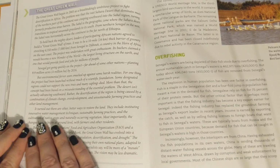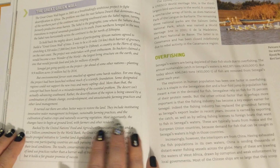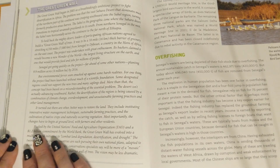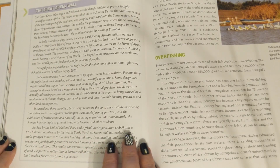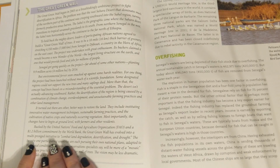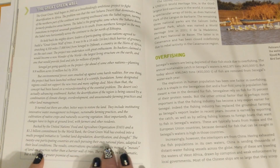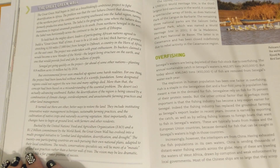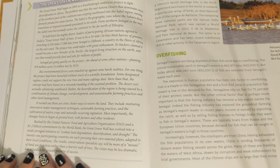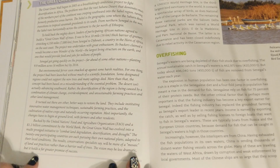They include instituting innovative water management techniques, sustainable farming practices, and the cultivation of native crops and naturally occurring vegetation. Most importantly, the changes have to begin at ground level with farmers and other residents. Backed by the United Nations Food and Agriculture Organization, or FAO, and a $1.2 billion commitment by the World Bank, the Great Green Wall has evolved into a multi-pronged initiative to combat land degradation, desertification, and drought. The 21 participating countries are each pursuing their own national plans, adapted to their local conditions. The results, conservation specialists say, will be more of a mosaic of land use practices, rather than a barrier wall of trees. The vision may be less dramatic, but it holds a far greater promise of success.